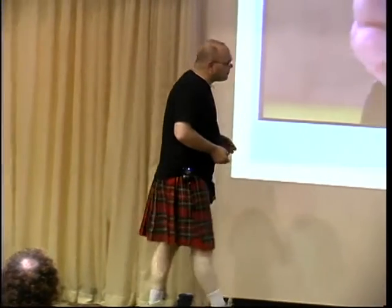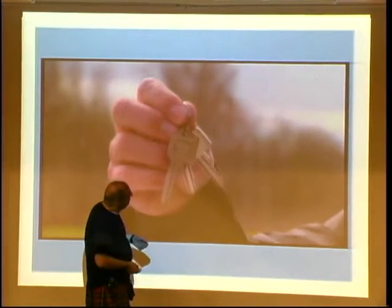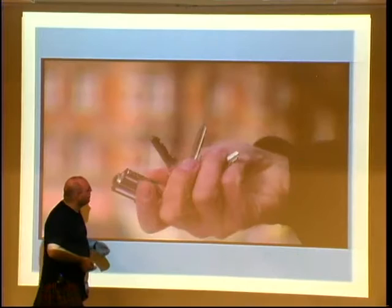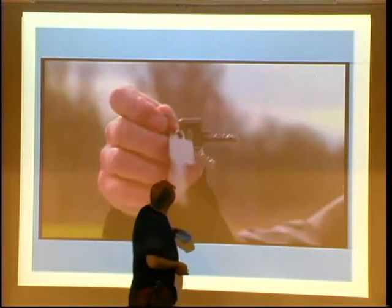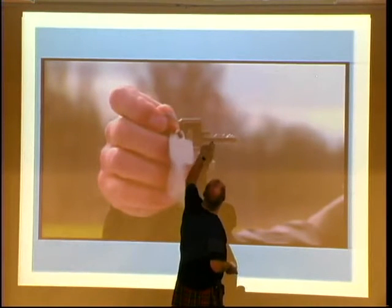So from that tiny video, we lifted a couple of stills. That'll work better. I think that's the money shot. So it's kind of straight on.